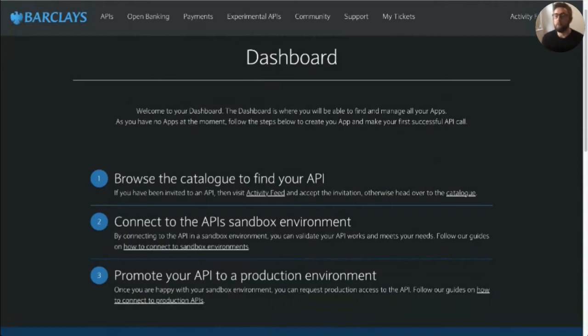Now, the dashboard was very basic, and it simply told the user that they had no apps and no APIs. And so until they did have an app and an API, they wouldn't be able to see anything. So what we noticed was this was a kind of dead end for users. They tended to drop off at this point or contact our L1 support team to see how to get started.